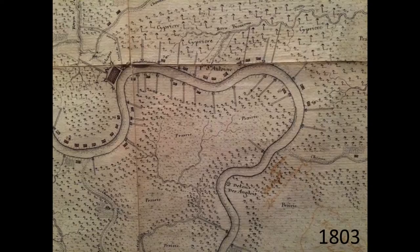This is a map of English Turn published in 1803 and hanging on the wall in the Historic New Orleans Collection, a wonderful museum in the French Quarter with an excellent research facility. What this map shows is the original vegetation of English Turn was stratified, with forest along the Mississippi, here, and along the major bayous, and with an interior, which is labeled prairie, which is like a wetland marsh dominated by grasses.